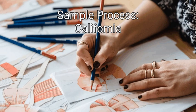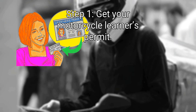Method 2. Sample process, California. First, get your motorcycle learner's permit. In California, the process for getting a learner's permit, and the waiting period required before you can get your full license, varies based on your age. You can apply for a permit once you reach age 15 and a half. No matter your age, you have to make an appointment at the DMV.